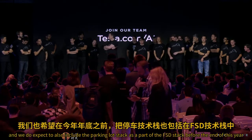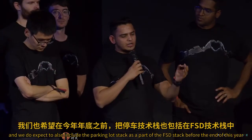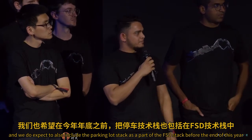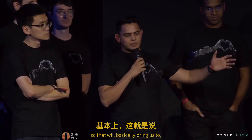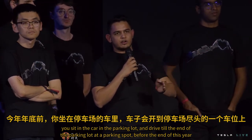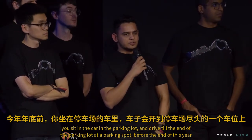And we do expect to also include the parking lot stack as a part of the FSD stack before the end of this year. So that will basically bring us to: you sit in the car in the parking lot and drive till the end of the parking lot at a parking spot before the end of this year.